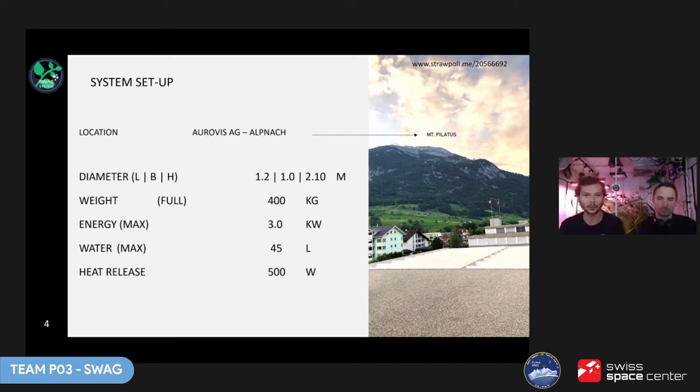The setup of the system is 1.2 meters wide, 1 deep, and 2.10 high. The full system has a weight of 400 kilograms. The maximum energy is 3 kilowatts. We have a water tank inside, the volume is 45 liters. We have a heat release of 500 watts.